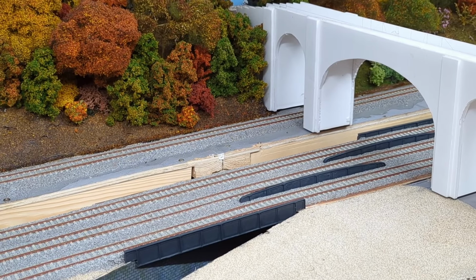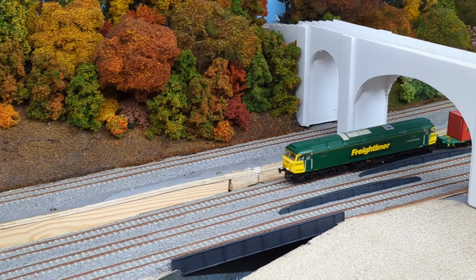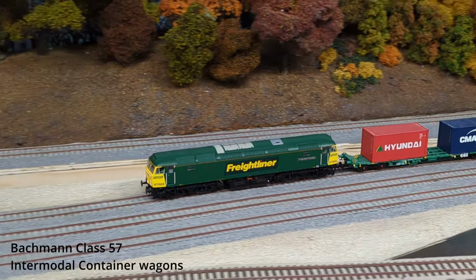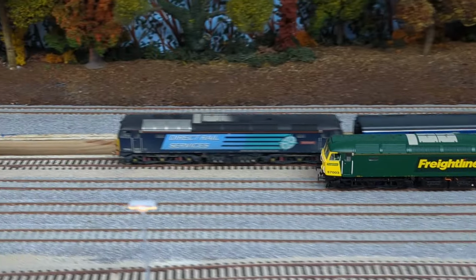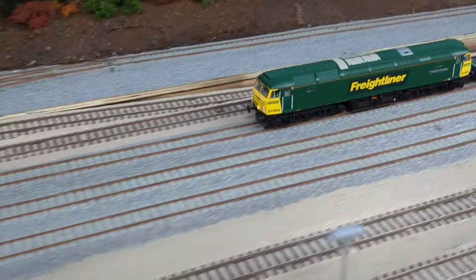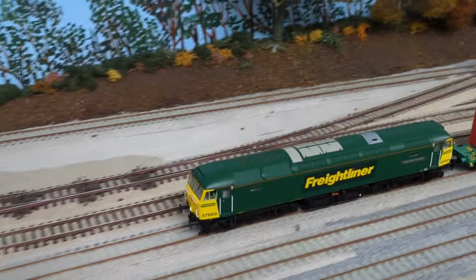Another drone shot. Freightliner Class 57 on ubiquitous containers. This model is sound fitted, but I haven't got the sound switched on, and this was bought second hand from my model railway club during one of the mini stock sales. I think I've got 3 Class 57s now, 2 of which you'll see today.